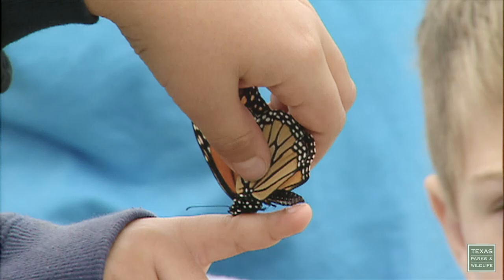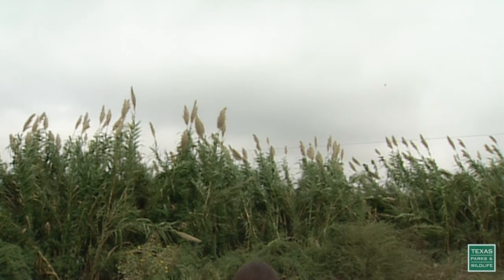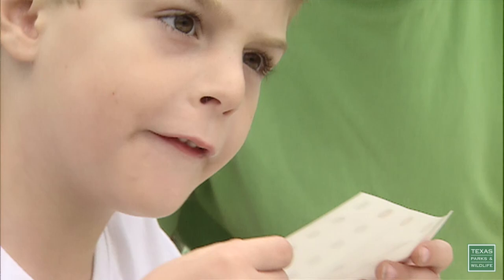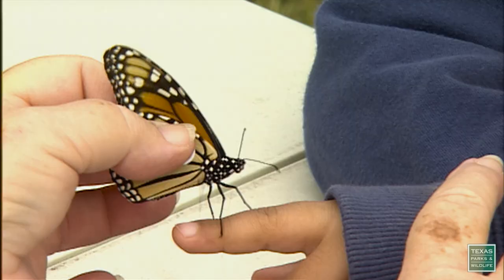Okay, and they all want to say bye to monarch and let it go. Whoa. Carol participates in a citizen's science project, tagging monarchs during fall migration. This little tag then traces where that butterfly came from. 187. What day it was tagged, how many miles that it's flown down to Mexico. There he goes. Happy trails.